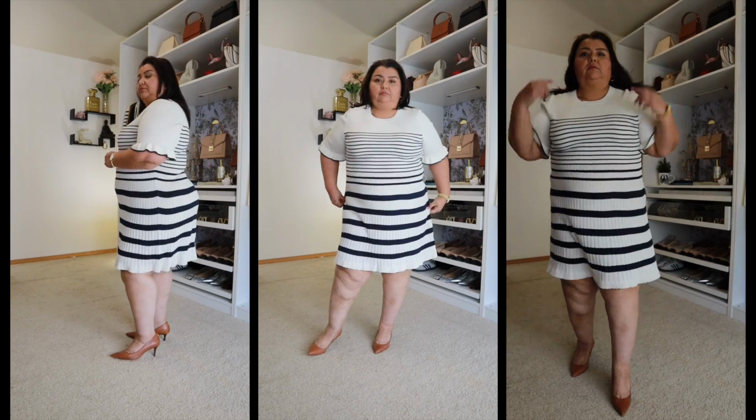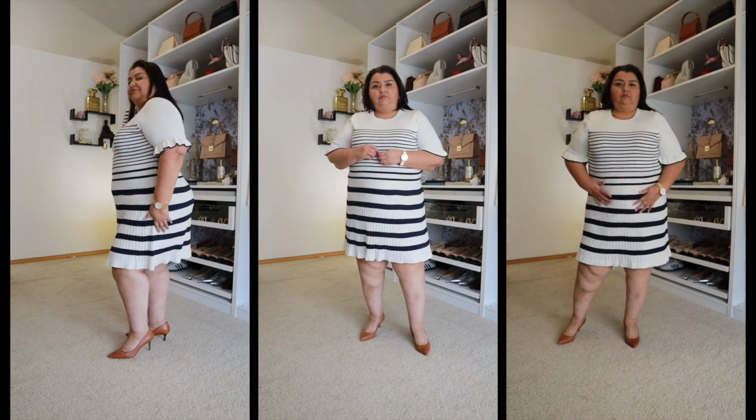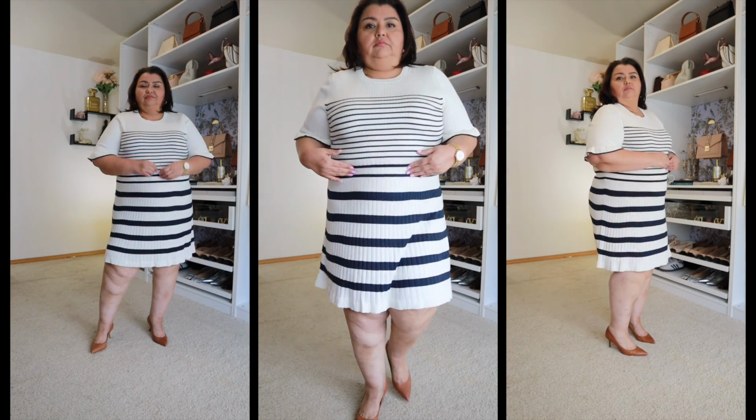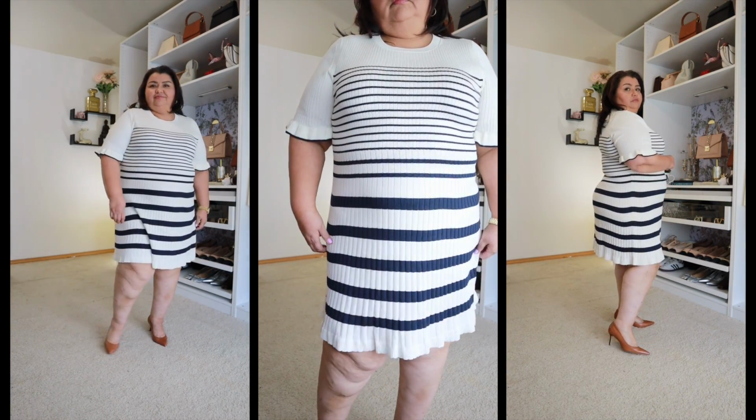I really like the white with the navy because I just feel that it's a little bit more nautical. It's a little bit more sophisticated in my book. And so that's the reason that I brought in the lighter colored one. But really what intrigued me about this dress was the stripes.